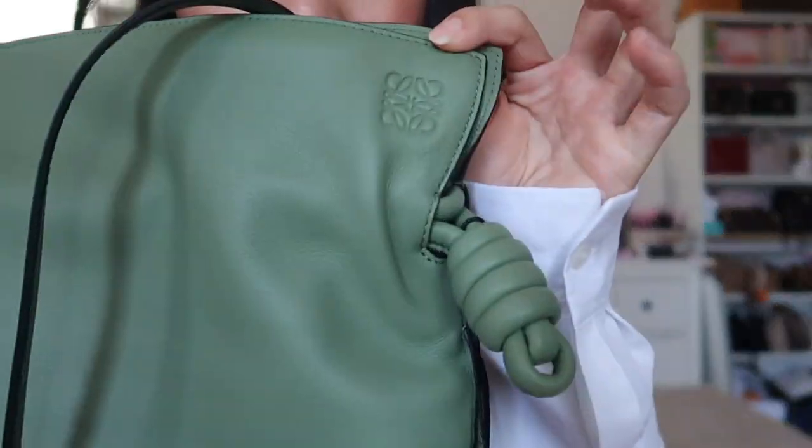So yeah, I feel like this is such a great travel bag too, because of the magnetic closure and you can squidge it, but also because the branding on this is so minimal. If you know, you know for sure. I'm so happy. The next bag I definitely am looking into from LOEWE is either a compact hammock or an Amazona for sure.